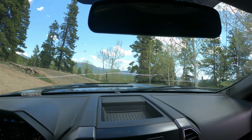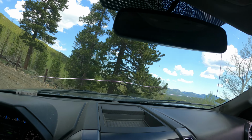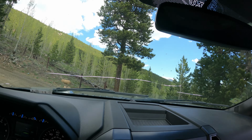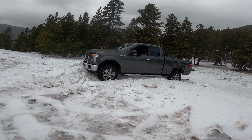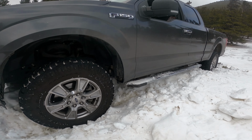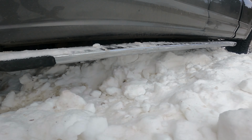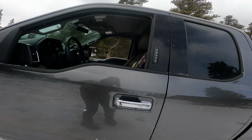All right, this is attempt number 2 at Slaughterhouse Gulch. The first attempt, I drove into a snowbank and this happened. All right, so I got buried up to my frame. But yeah, pretty much all my wheels are off the ground, pretty much sitting on the frame.